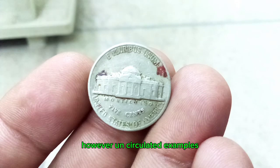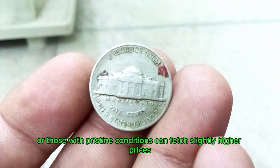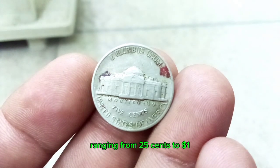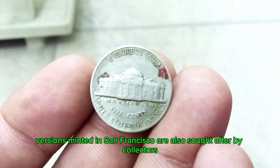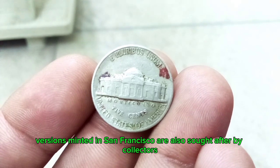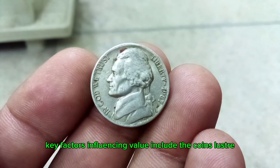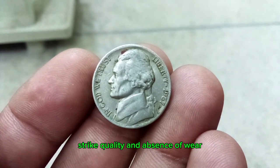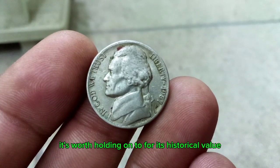However, uncirculated examples, or those with pristine conditions, can fetch slightly higher prices, ranging from 25 cents to $1, depending on quality. Proof versions minted in San Francisco are also sought after by collectors, often valued between $2. Key factors influencing value include the coin's luster, strike quality, and absence of wear. If you find one in your change, it's worth holding on to for its historical value.